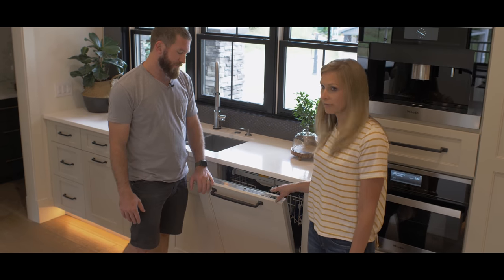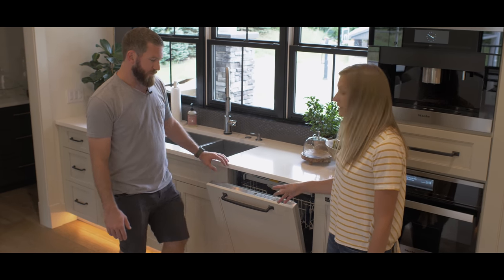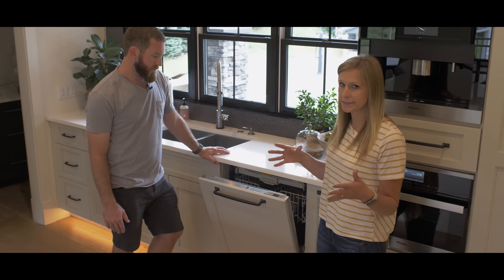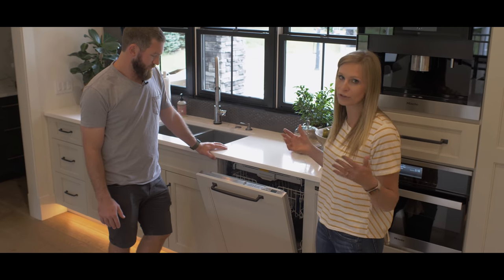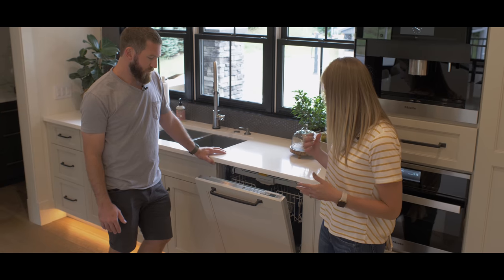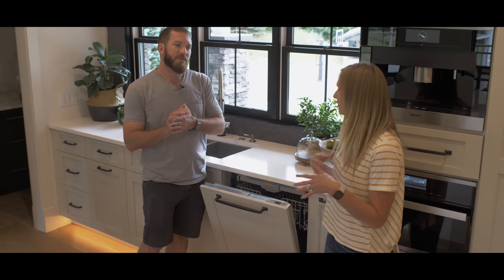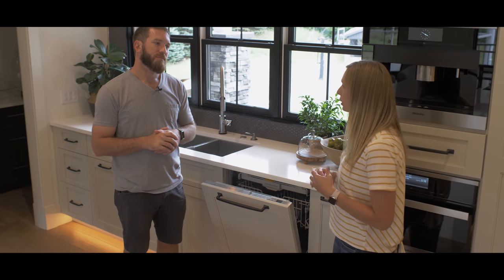I think my favorite feature of this dishwasher is that after it's done running the cycle, it pops itself open to allow any of the steam to come out. It's air drying all your dishes, allowing all the steam to come out. So your plastics and everything are actually dry when you go to put them away.